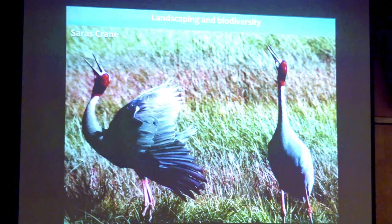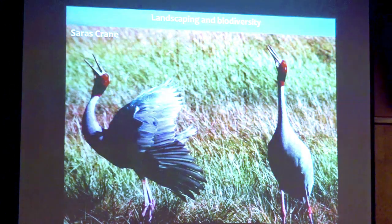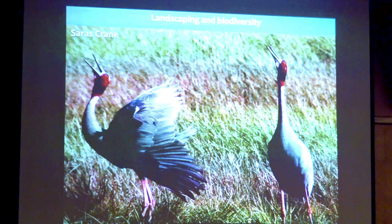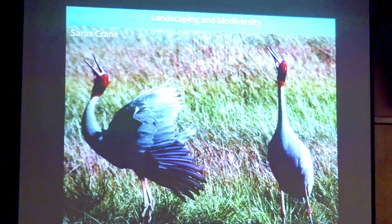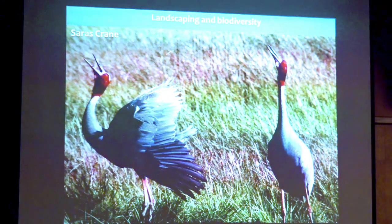In 1990, only one crane came to Lumbini. Now we have more than 100 cranes. Because Lumbini is a hunting prohibited area, and they need wetland, we developed a wetland for them. So there are more than 100 cranes now. When we have an airport, where will they go?